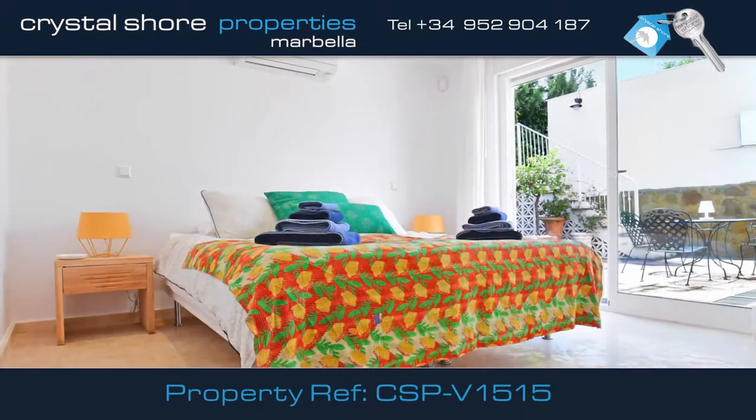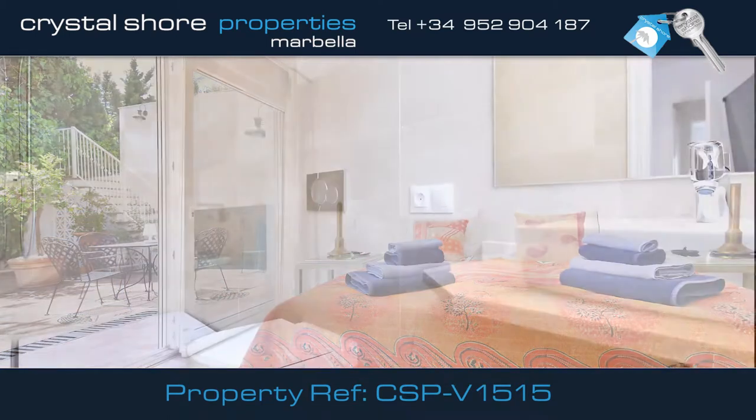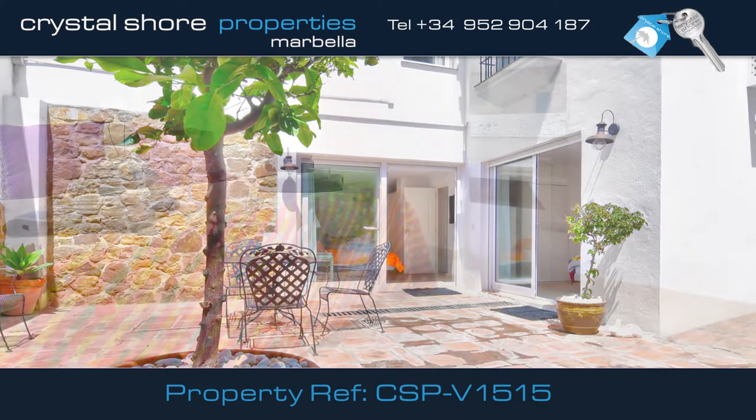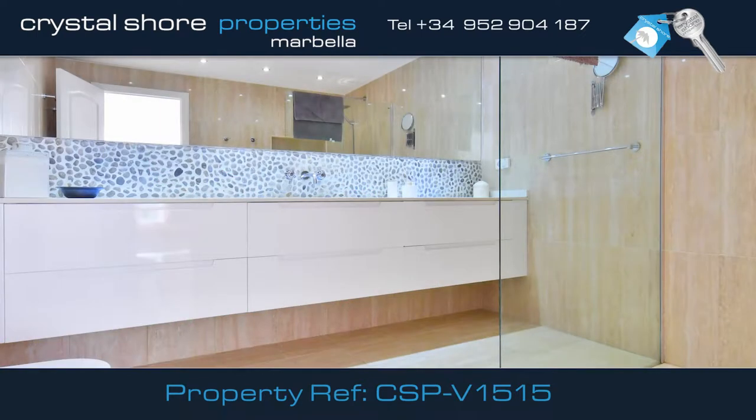The second guest bedroom again is very spacious, as is the third guest bedroom. Both have their own luxury bathrooms, and both bedrooms share this delightful garden terrace. There are a further 2 bedrooms that share the house bathroom.